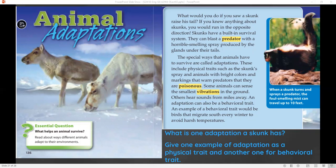Because we have another type of adaptation, which is behavioral. An adaptation can also be a behavioral trait. An example of a behavioral trait would be birds that migrate south every winter to avoid harsh temperature. So, a behavioral trait is like migration. So, it's something that animals do in order to survive.